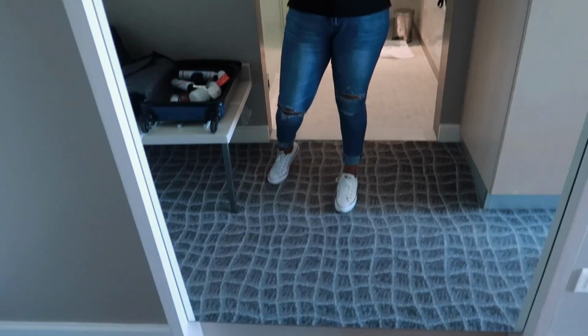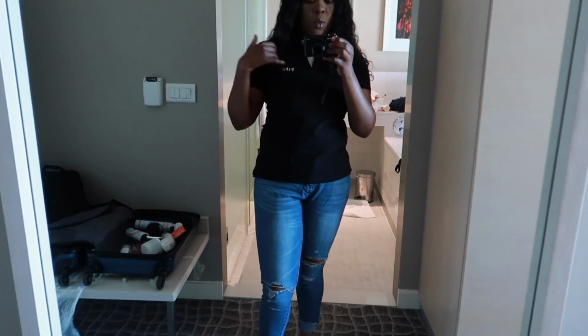Guys, I've just finished getting ready now, and I'm gonna go have breakfast quickly, come back, and decide if I want to change my outfit or not, because I don't mind the mess. But this is what I'm basically wearing. I've just got on jeans, my All Stars, and this polo that I have from work. It's a work polo, but I don't know if I'm really feeling the outfit. I just don't know what to wear.